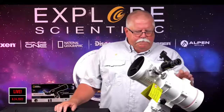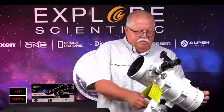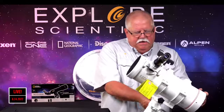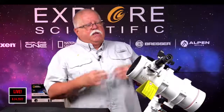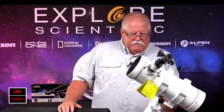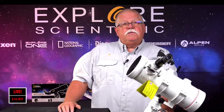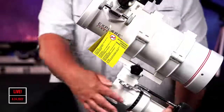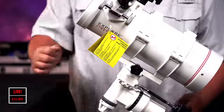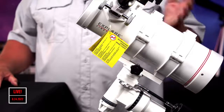Now, this mount is a different kind of mount, okay? This mount is not a simple left, right, up, and down. This is called an equatorial mount. Now, as you get into amateur astronomy, this is the mount you're going to want to go to for a couple of reasons, and I'll tell you what those reasons are. This axis right here, you have to line up with the north celestial pole or the south celestial pole. Easy to do with a compass.